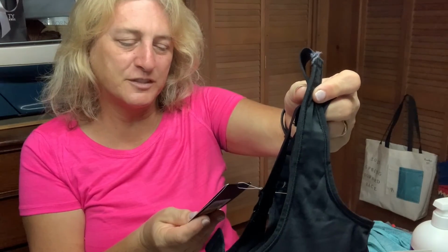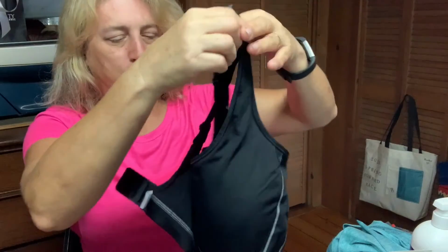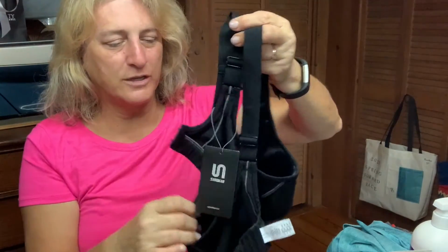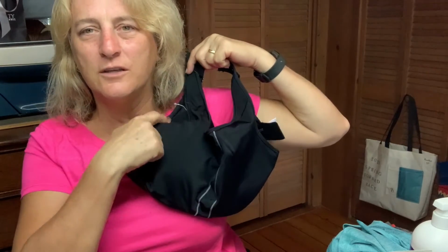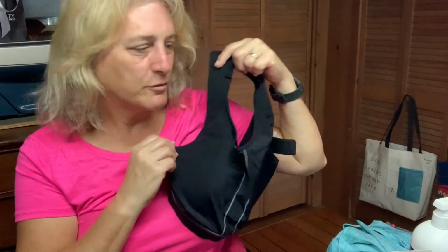This one is from Cyrocan, and this one is a little bit more maximum. It's got the X thing in the back, which I did find is quite the challenge to get on, but it doesn't do the uni thing. It does actually have separate cups and is a lot more comfortable than I would have thought.